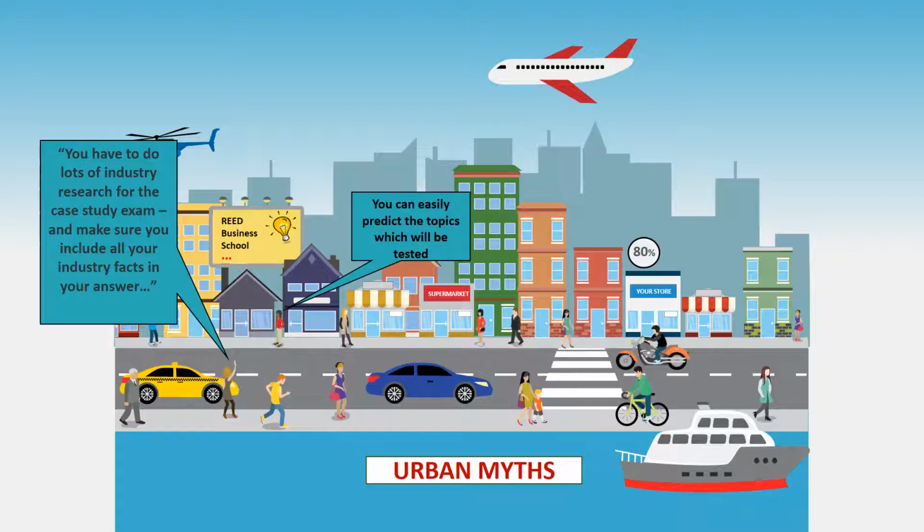Another myth is that the way to pass the exam is to rote learn the content from the objective tests and repeat it in your answers. This will score little, if any, marks, and is definitely not the approach to take.